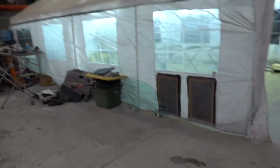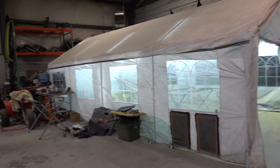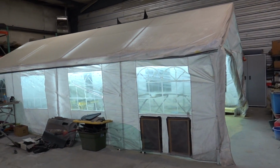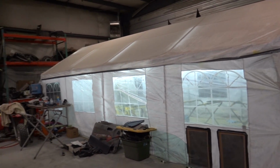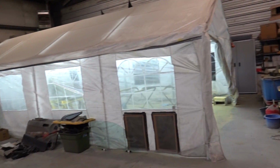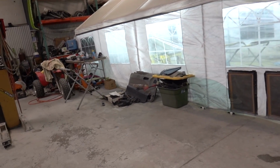But this thing is 26 feet long by 13 feet wide, and it's taken up a whole lot of the shop. The shop by itself, a lot of people ask me how big it is. It's 48 foot wide and 60 feet deep, so it's 2,850 square feet. And obviously this thing is taking up a lot of that. And typically I used to have about 4 cars parked in there sideways, and then I could have two cars right here.